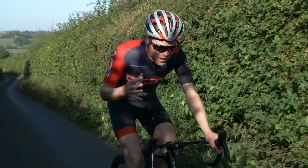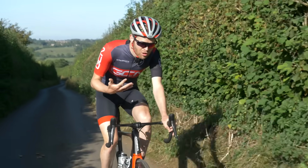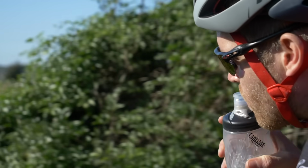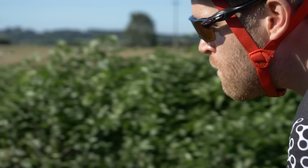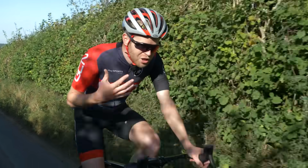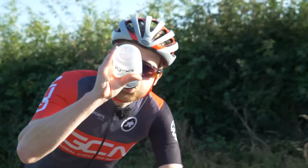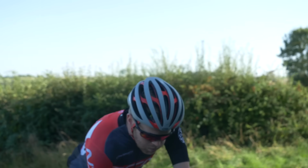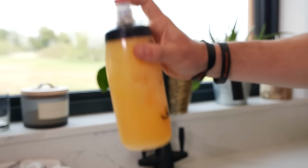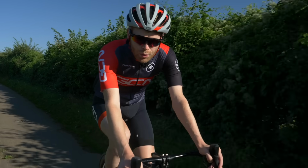Now, in summer, I quite like to have water in my bottles and electrolytes to make sure that I'm replenishing the minerals lost by sweat. But in winter, I like to put carbohydrate mix in the bottles. And by using a dedicated product, a sachet of carbohydrate mix, you can actually get the maximum amount of carbohydrate that your body is able to absorb in an hour. The reason for this is that they have the correct blend of sugars that enable you to absorb the maximum amount of carbohydrate per hour, which can massively help with your fueling.